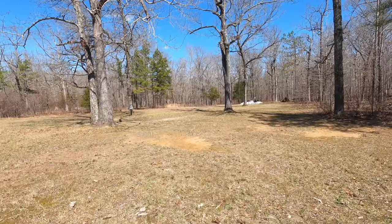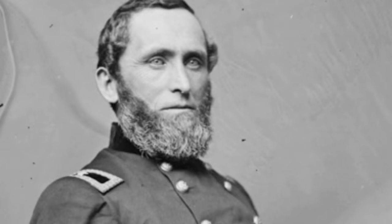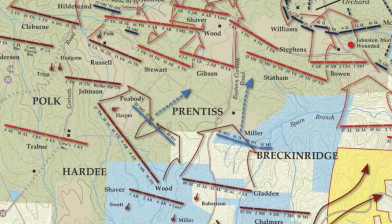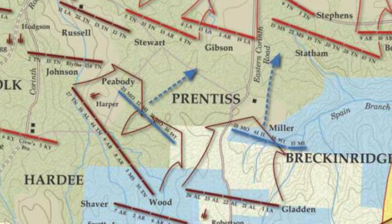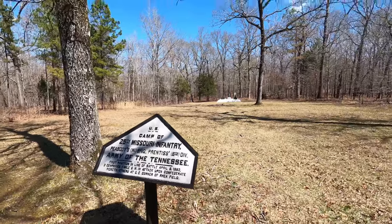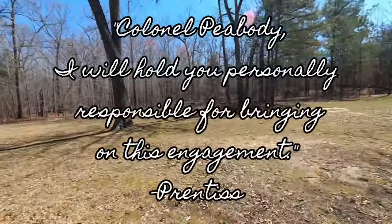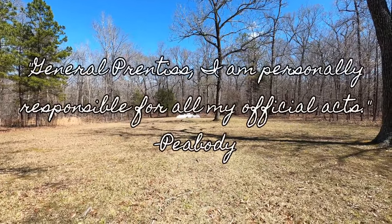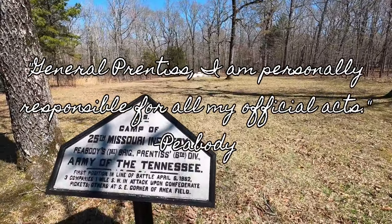So this is the campsite where Peabody's men, up under Prentice, are going to be camped on April the 5th and April the 6th. After Peabody's men encounter the Confederates, they retreat and skedaddle back to their camp area right here, where the 25th Missouri Infantry is camped. Now, Peabody's going to make his way here, and Prentice is going to ride up as the Confederates are closing in on him from the direction in front of me here. And he's going to say, "Peabody, I'm going to hold you personally responsible for this." And Peabody will say, basically, "I'm responsible for my actions."